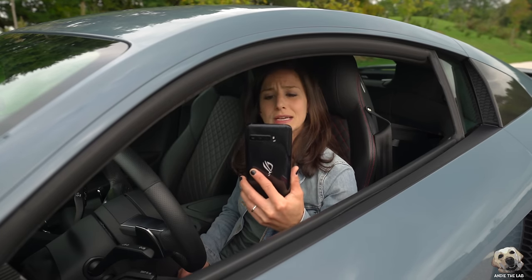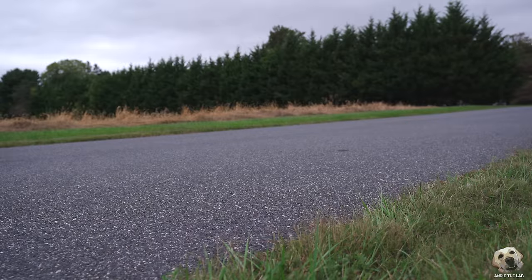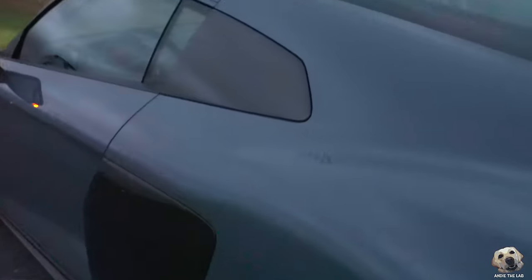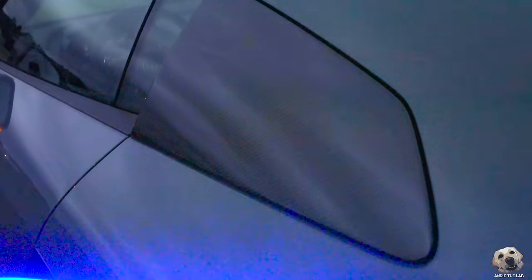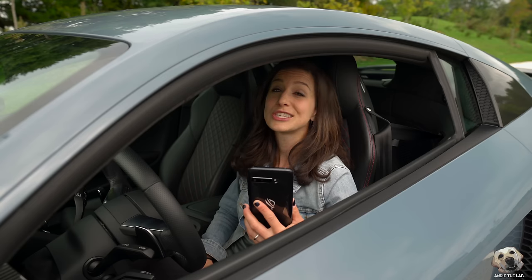Question number 3, can Abby drive it? Do you know how fast you were going? Excuse me, roll down that window right now. What the heck? Do you know how fast you were going, ma'am? No, you're coming out.